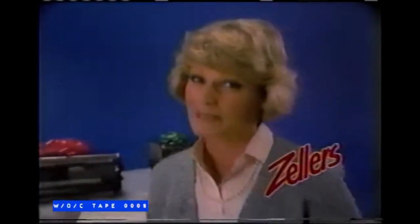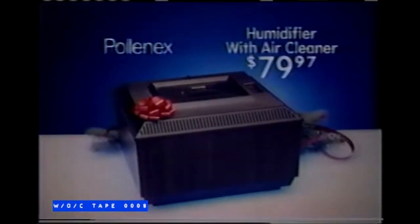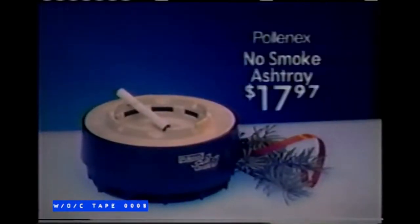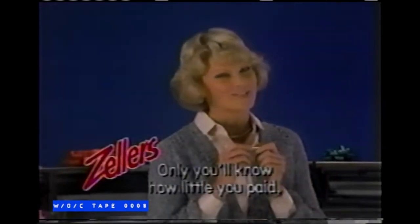After Christmas, some people will be broke, and some won't be. A lot of the people who won't be will have been helped by Zellers' low prices on an incredible selection of name-brand appliances, like just $9.97 for this electric kettle, just $79.97 for the Polynex humidifier with air cleaner, and Zellers has the Polynex no-smoke ashtray for just $17.97 this week. So shop Zellers, and this Christmas Day, the jingles you hear will be more than just bells. Zellers, only you'll know how little you paid.